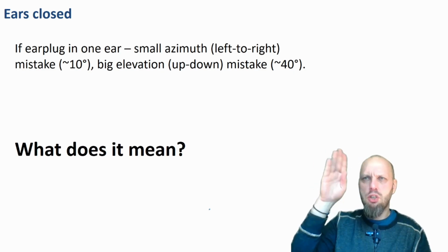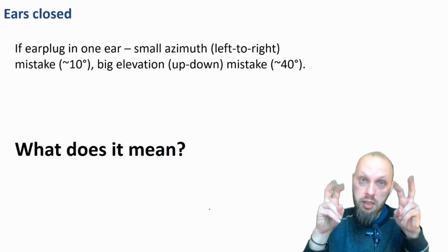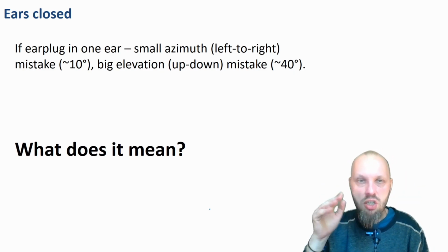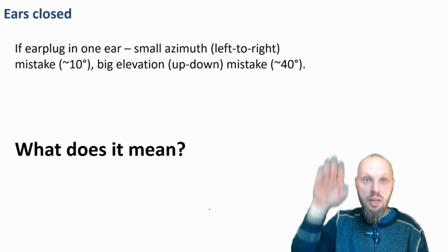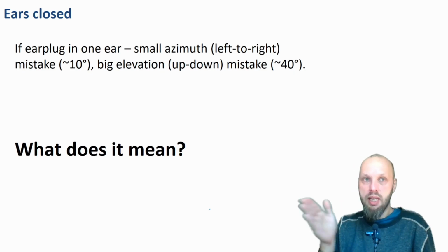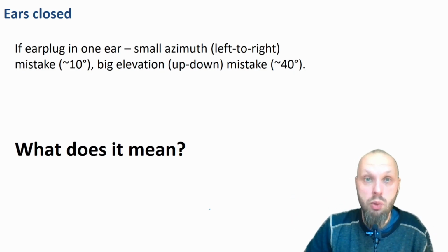Why would the elevation change? The elevation at which the owl thinks the source of the sound is. Why does plugging one ear change the owl's opinion about the elevation of the signal more than the owl's opinion about the azimuth towards the signal? What does it mean? That's a weird question, I won't torture you.